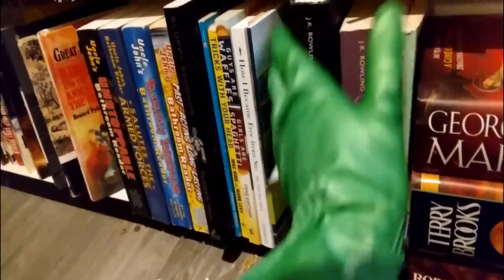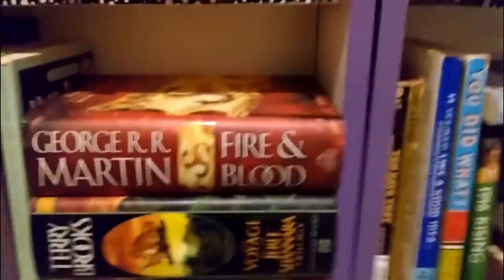These are some Harry Potter books in Spanish. Whoops. Oh gosh, I lost the thing. I'm going to have to readjust this in a second.